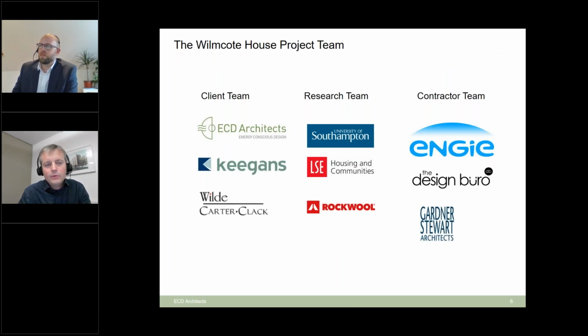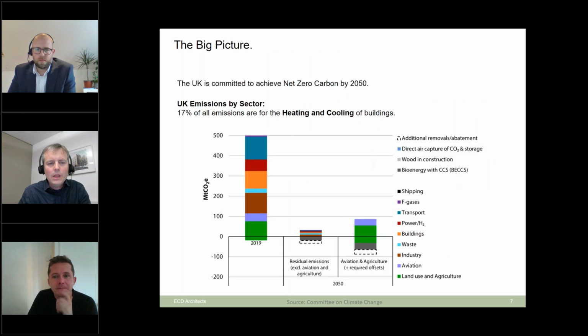On the client side, we were working with our colleagues in Keegan's, and structural engineer as well, Carter Clark. We had a contractor in NG who had their own design team, Design Bureau and Gardner Stewart, and a research team, importantly, University of Southampton doing the monitoring, and London School of Economics doing resident interviews, funded by Rockwool.